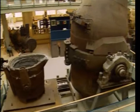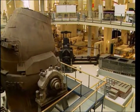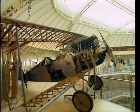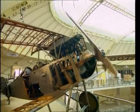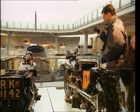From those humble origins, the Museum of Technology has emerged as an institution with priceless collections, new ideas, and innovative methods of documentation and presentation, all of which contribute to a better understanding of technological development.